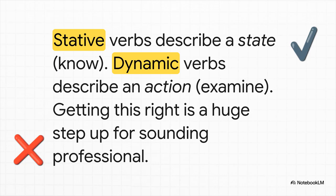Okay, now let's talk about a super common trap that so many people fall into. It's the difference between stative and dynamic verbs. Basically, a stative verb describes a state, like know or understand. A dynamic verb describes an action, like examine or perform. Getting this right is a huge step up.